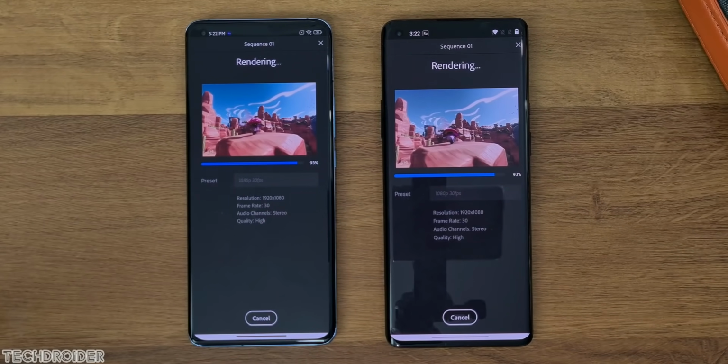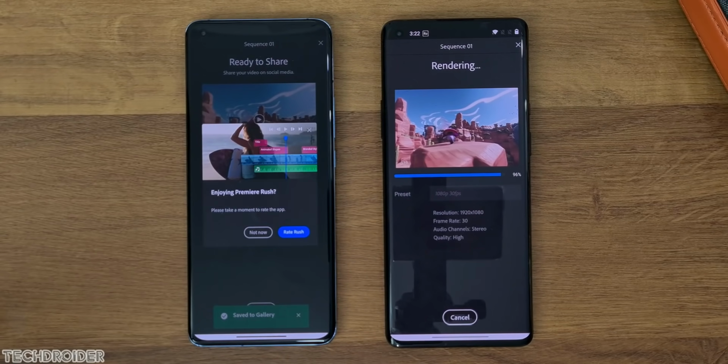So this is shocking, guys. Xiaomi Mi 11 has taken the lead, and I was not expecting this one because the OnePlus 8 Pro was clearly winning. Okay, so you have your winner here, the Xiaomi Mi 11, and it took almost 10 seconds more for OnePlus 8 Pro to complete this one.